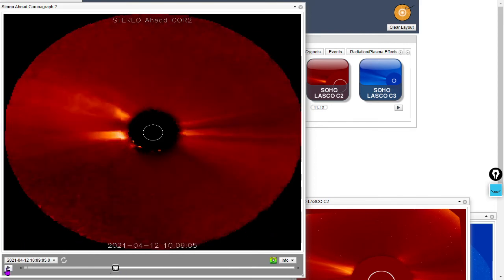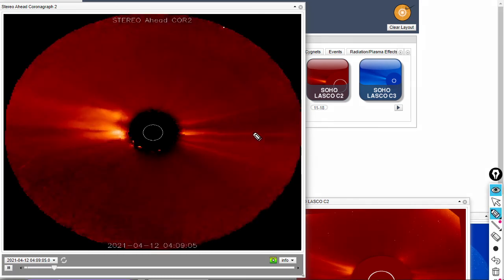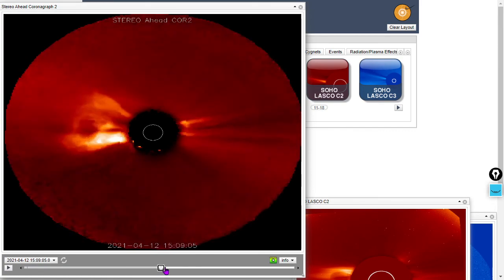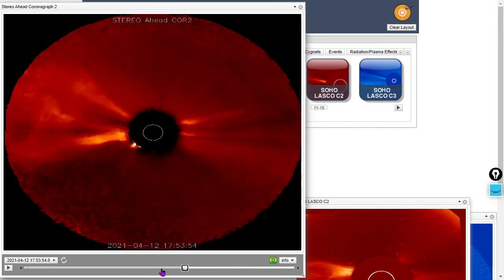And from the perspective of STEREO A, Earth is out to the right, so Earth would be out in this direction, close to the equator of the sun, around where that purple arrow points. So some fairly spectacular coronal mass ejections there, and the far side coronal mass ejections may continue.